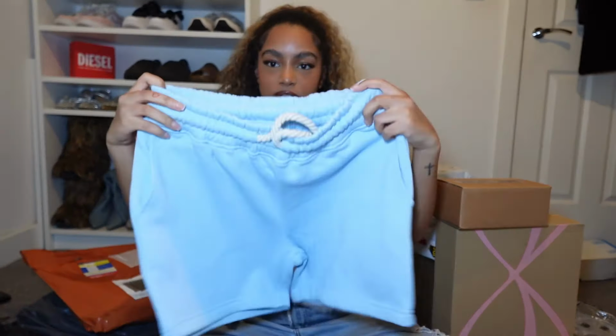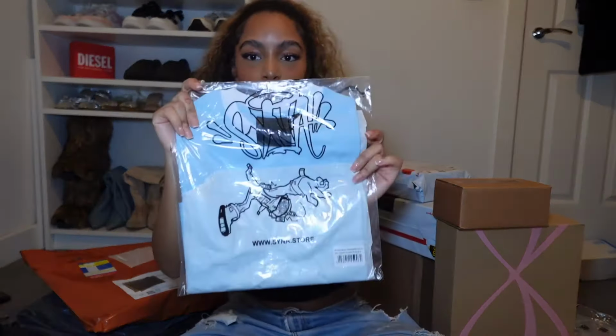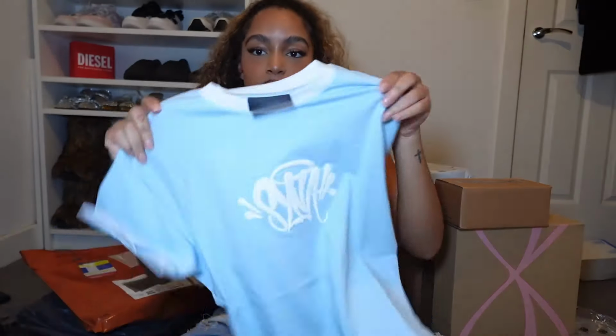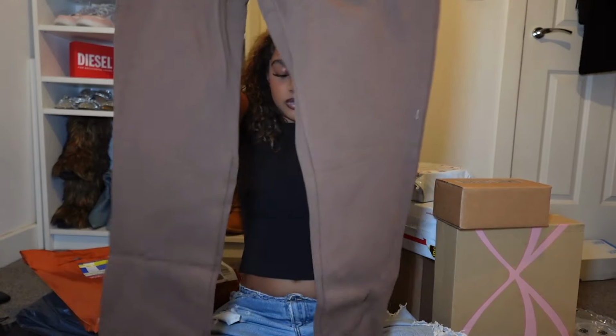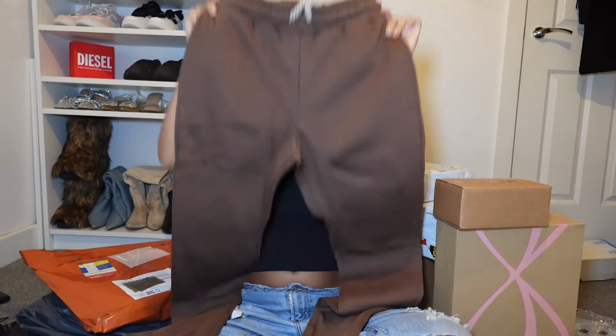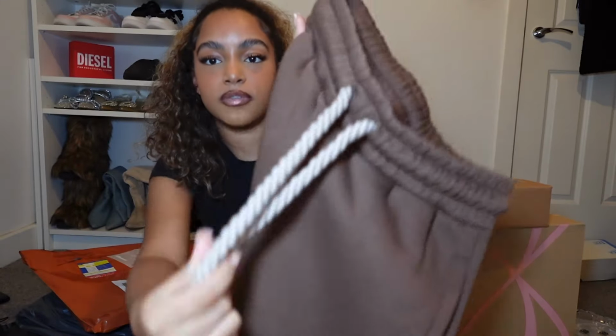And then the blue shorts. Sinner in the back. This is actually so cute. And then the blue crop top. So cute. Tracksuit in brown. I'm actually obsessed with this tracksuit bottoms. So cute. And then in the back it says Sinner. I'm literally obsessed with the lace.